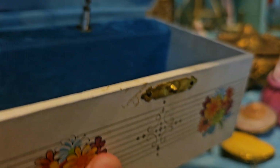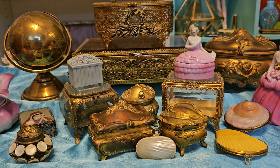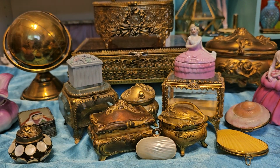It's got a little ballerina inside. I haven't wound it up because I'm hesitant to wind up anything lest I break it. But a little lady on there. She is me. I am her, even though I'm not blonde.